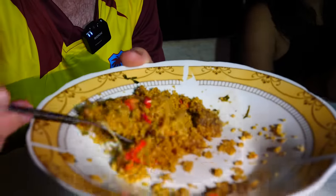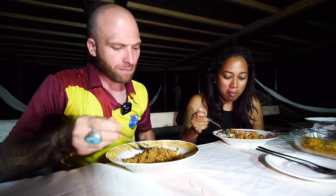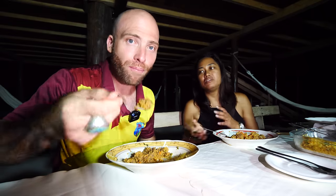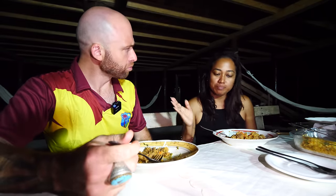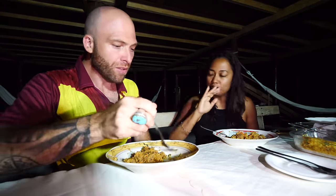This is exactly what I needed. Wow, so good. So lots of beef in Guyana. Oh yeah, our Rupununi is famous, especially the south, for their ranches. So once you hit Region 9, you're going to get the best cattle.